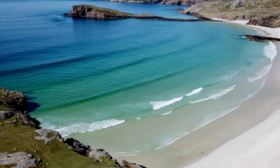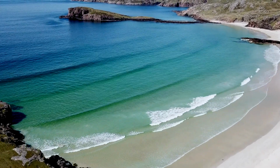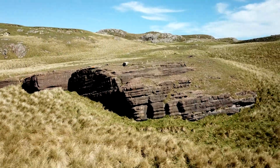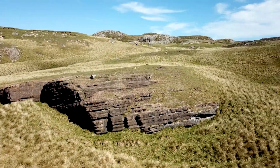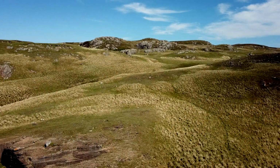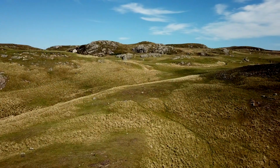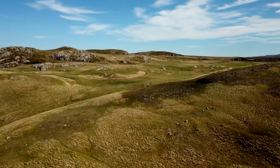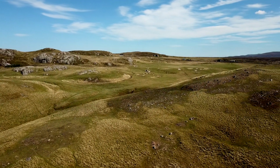Set back from this beautiful beach is an outcrop of rock quite different to the surrounding bedrock. It's Torridonian sandstone, and we're encountering mountains of it further south. Just as southern England was covered in shallow seas during the Cretaceous period, forming deep chalk formations, Cretaceous means chalk, 145 to 66 million years ago, so was the low-lying north of Scotland.